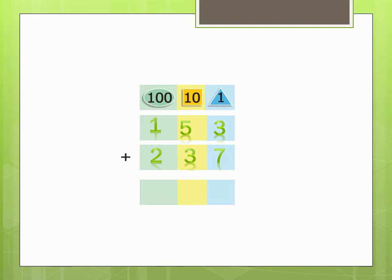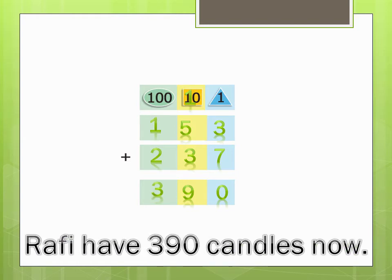So 3 plus 7 equals 10 ones, and as you know, 10 ones becomes 1 ten. So we are left with 0. So 1 is carried over to tens. Now adding up all the tens, that is 1 plus 5 is 6, plus 3 is 9. And adding up all the hundreds, that is 1 plus 2, 3. So Rafi has 390 candles now.